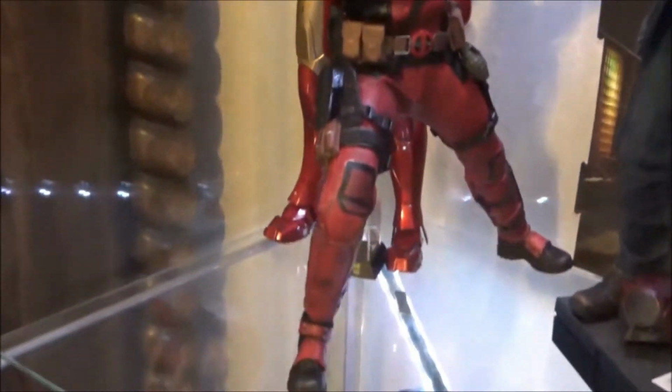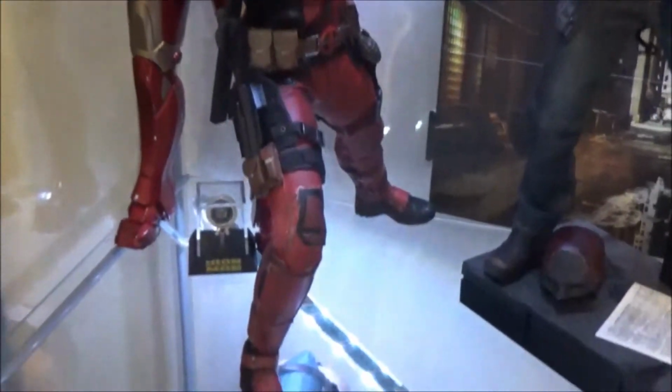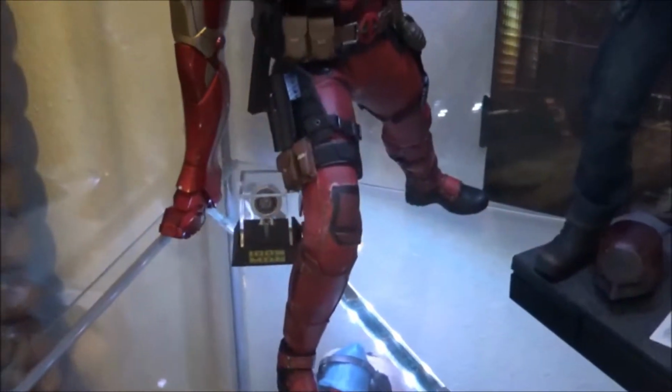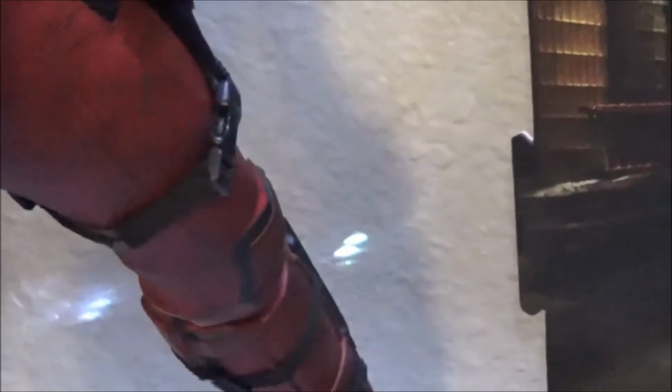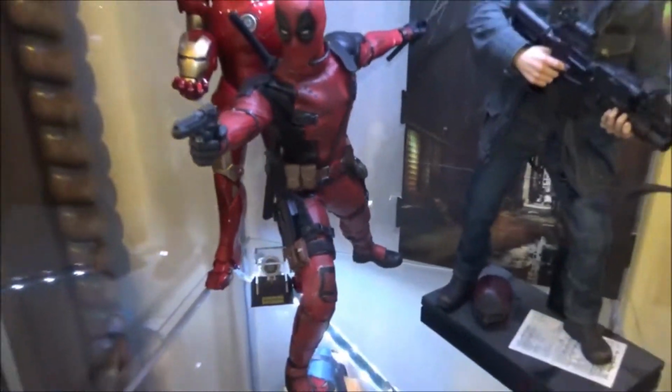So I kind of like the pose that I got him in right here. I was going to go for a crouching on his knees pose, but I was a little worried about the knee pads coming off, so I just have him slightly bending his knees.